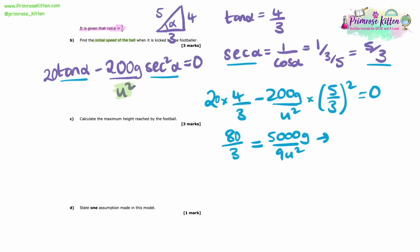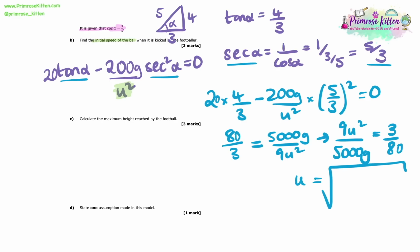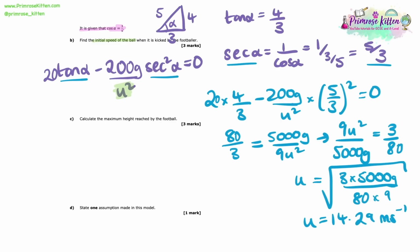Now rearranging that, we can say 80/3 equals 5000g over 9u squared. We can flip that upside down to get the u squared on the top, which makes our lives a lot easier. And then rearranging that to get u as the subject, we get that u equals the square root of 3 times 5000g over 80 times 9. So this ends up giving us u equals 14.29 meters per second.